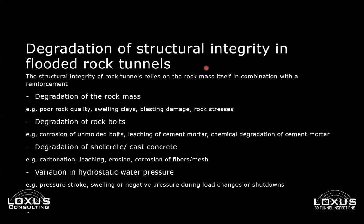What is a little bit specific for the flooded tunnels is that of course we have water flowing through the tunnels, and in many cases this water flow is not stable, and we have quite large variations in hydrostatic pressure. Specifically in the hydropower plants, you have a non-constant water pressure, you have pressure strokes, you have swelling, and even negative pressures during the load changes or maybe shutdowns of the operations. And all those variations in the hydrostatic pressure do affect the rock stability or stability of the walls of the tunnel. And what we mentioned previously about the physical inspections and the dewatering of the tunnels for the purpose of the inspection of the tunnel, that in a way also negatively affects the total stability of the tunnel.